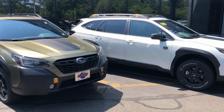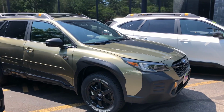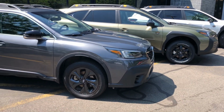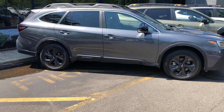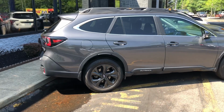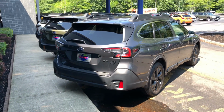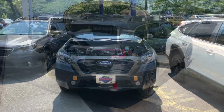Brought a couple down so you could see the contrast in colors and the way that the visual appeal of the Wilderness model varies by color selection. And then I also parked next to them an Outback XT Onyx edition. The reason I did that is because they're very similar models. The Onyx came out in 2020 when there was no Wilderness, so this was the most off-roady of the Outbacks at the time. And still they have a lot of features in common, and we'll talk about that.